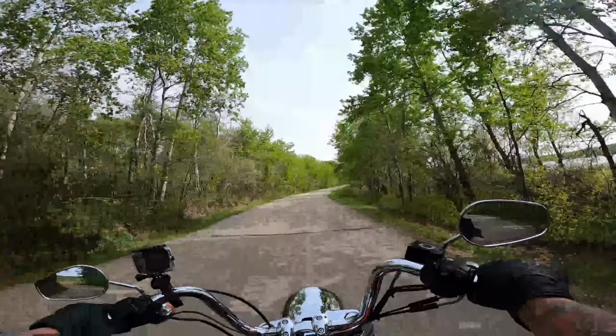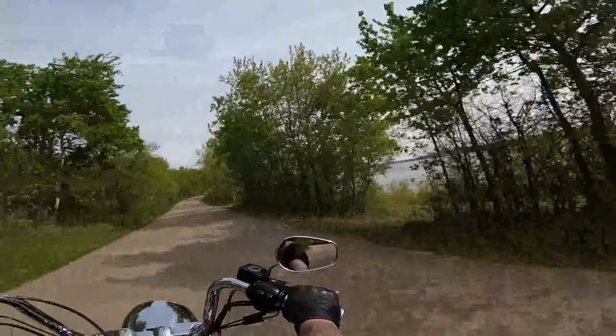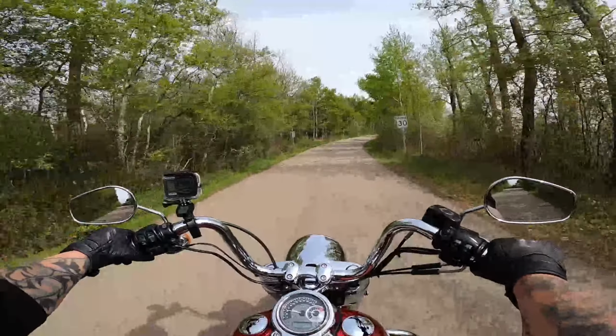Ooh, it's turning all green. This is gorgeous. I love it when all the growth comes in on the sides of the roads. Oh, we got some fishers out there. We got the docks in. Perfect.